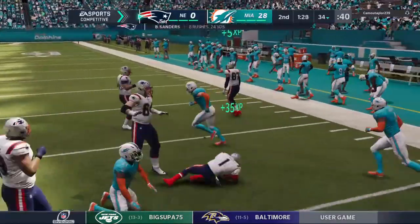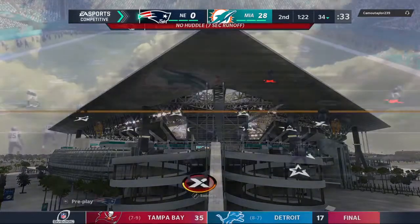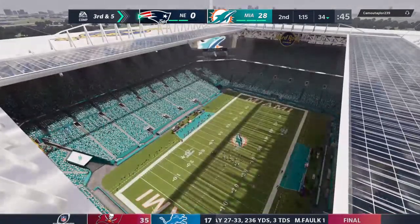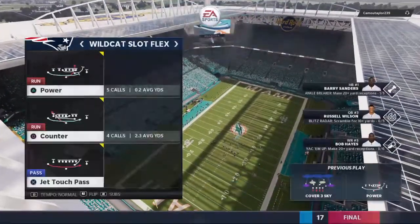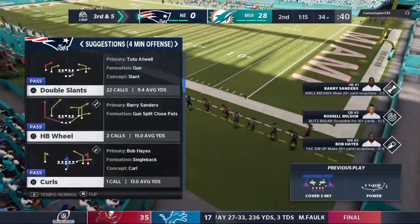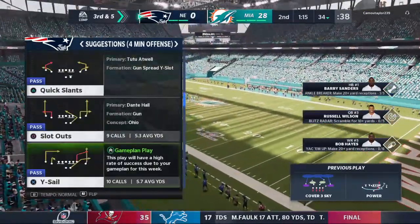And he'll take this up near the 35, maybe the 34. And he's able to get more than half of what they needed. That brings up a 3rd and 5. Now the Patriots going to use one of their timeouts as they'll talk it over here before what will be an important 3rd down.